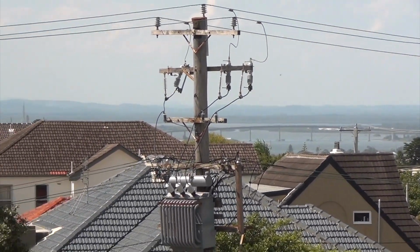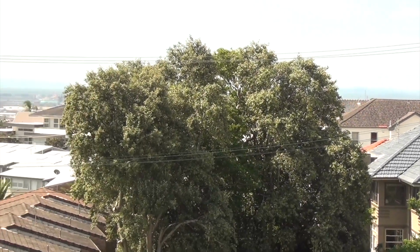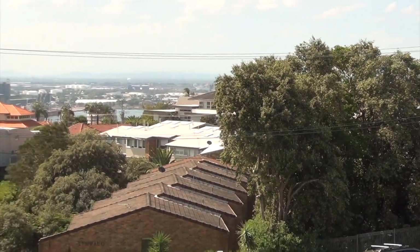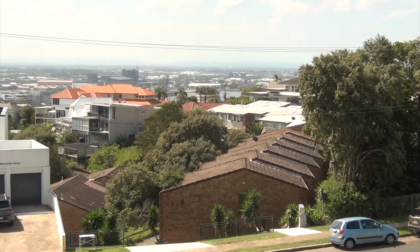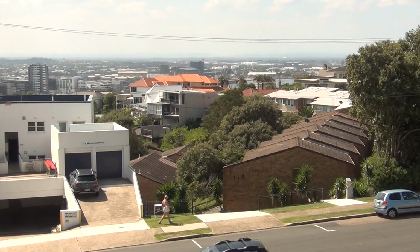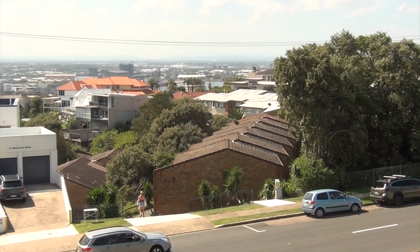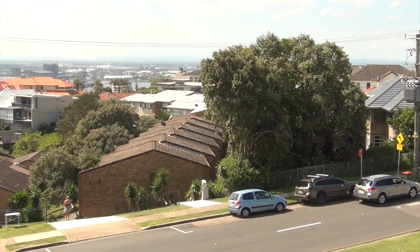Yeah. Where you're sort of looking down onto Cook's Hill and looking out across suburban Newcastle. You can see the CBD down there, the Hunter River, the port down there. And BHP used to be there, kind of belching smoke out into the air all the time, but it's all gone now.